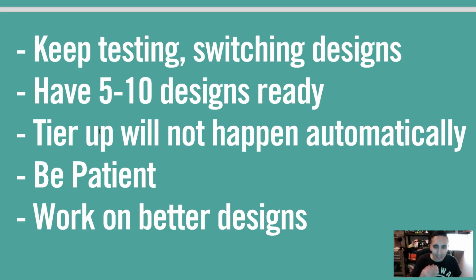Keep testing, keep switching designs. Like I gave my example, the first 3 designs that I did, they didn't really sell. I gave it some time. I probably could have given it a little bit more time, but I figured these are the trends. These are the things that are going on right now. Let's do that. Let's switch them out. Let's see if these work. Constantly testing. And that's pretty much what Merch by Amazon is.